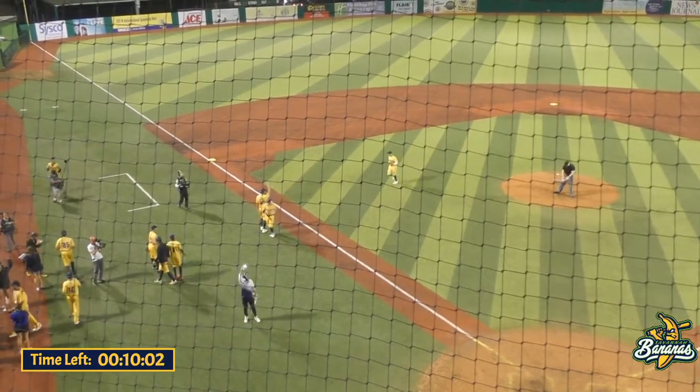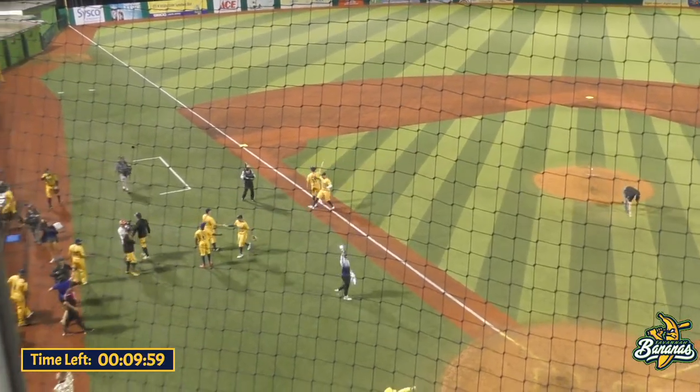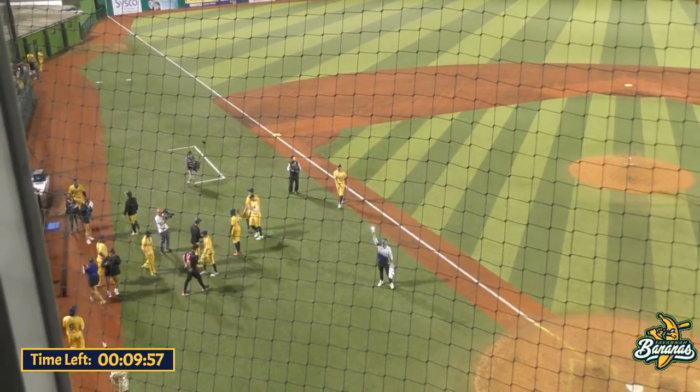And it is yellow time, seventh inning stretch. I'll let you experience what's going on here in the Jack.